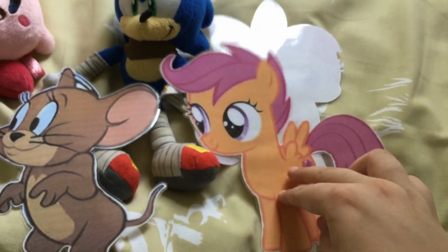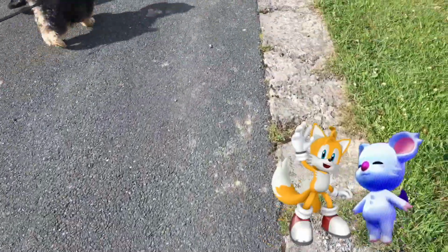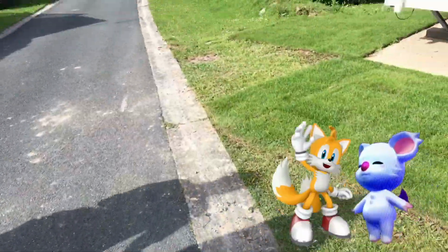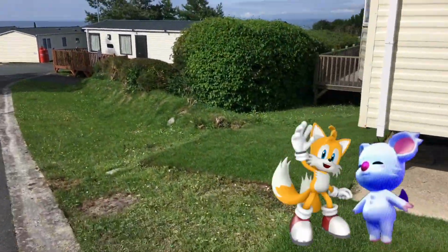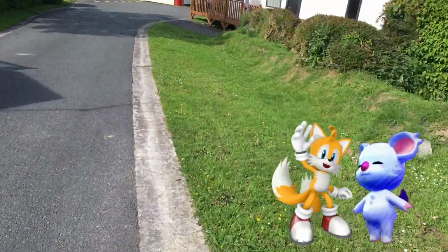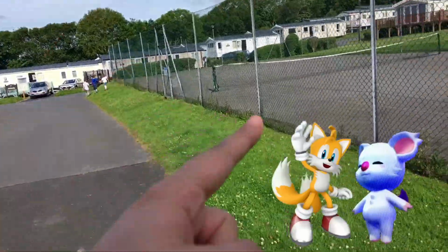Like who cares? Glad that you joined me to go to the Quay West, aren't you? Of course! I'm just so excited to go to Quay West, but this is definitely my first time. It looks pretty good actually, so hopefully I'm going to the Devon Cliffs next time. Wait and see. Tails! Look!